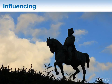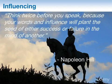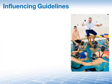But I want to begin with another quote, and this one here is by Napoleon Hill. He is the author of many books on personal success stories, and in regards to influencing, he says that you should think twice before you speak, because your word and influence will plant the seed of either success or failure in the mind of another. Leadership, communication, and influence, they pretty much go hand in hand. So let's look at 5 guidelines.